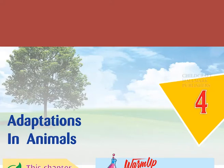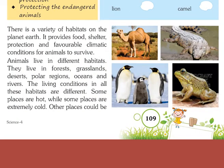Adaptations in animals. There is a variety of habitats on the planet Earth. A habitat provides food, shelter, protection, and favorable climatic conditions for animals to survive. Animals live in different habitats. They live in forests, grasslands, deserts, polar regions, oceans, and rivers. The living conditions in all these habitats are different.